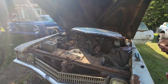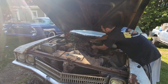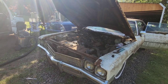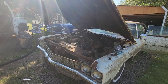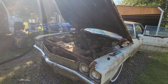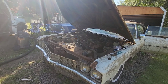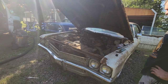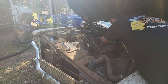Is that distributor moving around at all? Timing could be 180 out. I don't know. What does it sound like out here? Hard to tell from there. We'll try it this way. Oh, so we die?